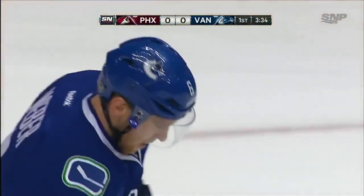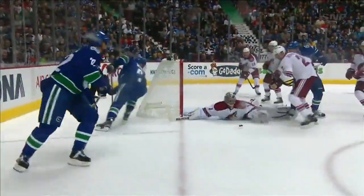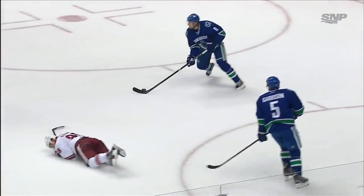Well, Henrik and Daniel have had a very good first period in this game, and Daniel Sedin out of the penalty box gives it to his brother. The rebound comes out. Yannick Weber just can't get it in front as Thomas Grice does a nice job. Michael Bodker's on the way down. Henrik Sedin's going for the puck. Catches Bodker in the chin.